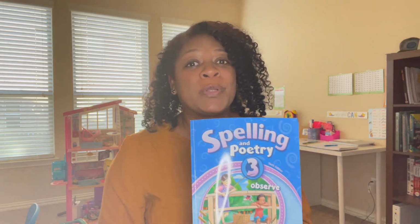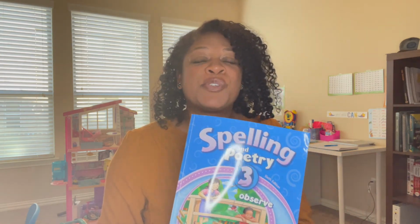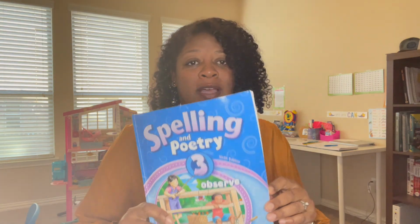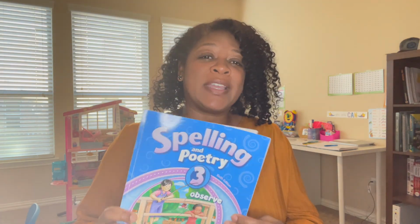You probably saw we were doing Wordly Wise. We had not started that yet. Her sister was doing Spelling in Poetry 1. She wanted to do Spelling in Poetry also. And she wanted the color. I said, okay, this is a couple of bucks. I think it's like less than $15. Even if that, we're going through this really quick.